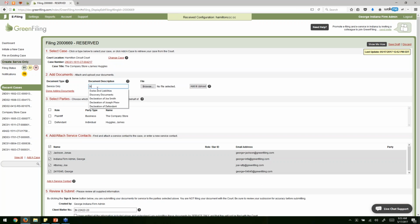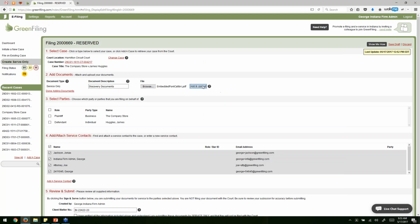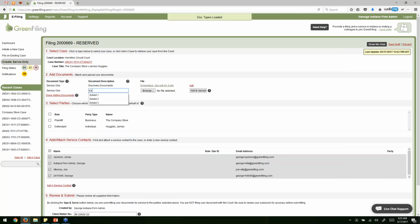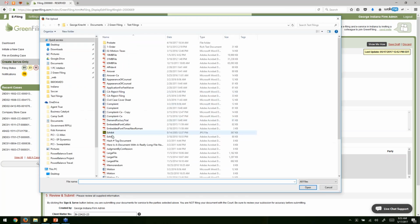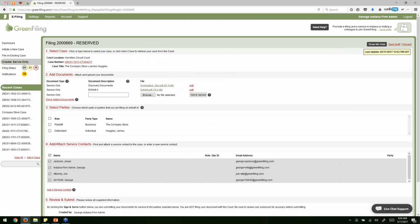Then we can put in a document description. Let's say these were discovery documents, so I'll just call them that. And then we'll browse out, select our documents, add and upload. And again, you can serve as many documents as you'd like. So if I had something else, maybe I'll just call it an exhibit. You can browse out, select our exhibit, add and upload. So as many documents as you want to submit.